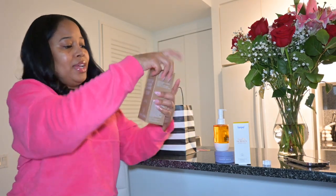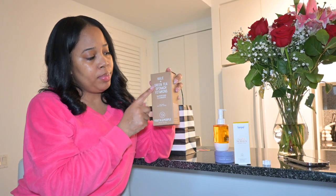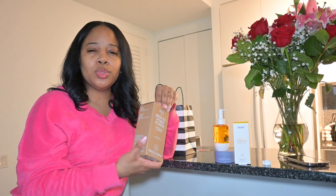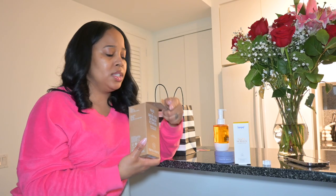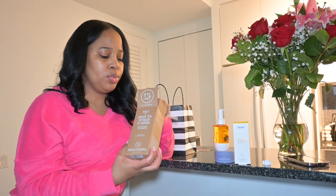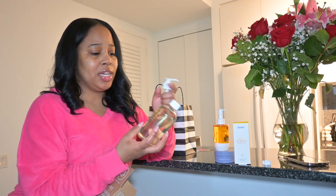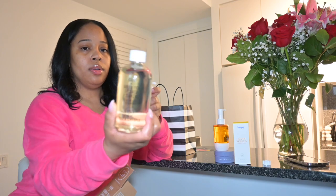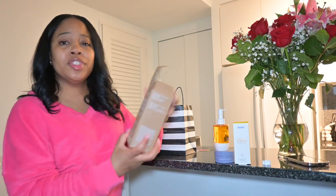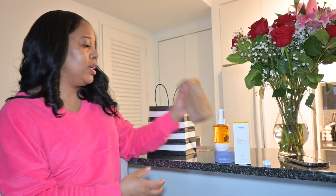Next up, I got this Youth to the People kale, green tea, and spinach with vitamins. It's a superfood cleanser. I wanted to get back into double cleansing. I use the Tatcha right now when I wash my face, and I just wanted to double cleanse, so I want to use this for my first cleanse, and then I'll use my Tatcha for my second cleanse. This is it. It comes with the pump. Youth to the People is a really good brand. I think I have a mask from them, and they are really, really good. So I like them.